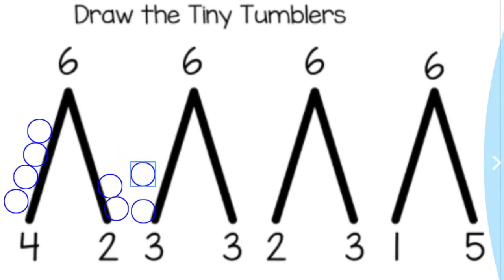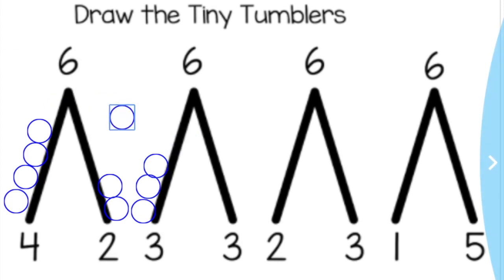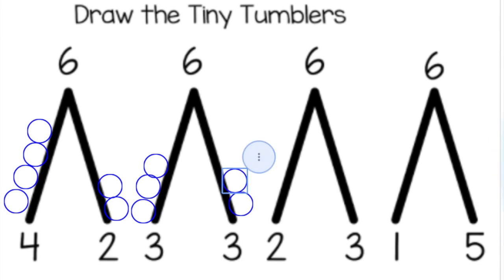1, 2, 3. We always start at the bottom, all right? We have 3. Now, this time, instead of just starting over, we're going to count on. So we started at 3. Let's keep going. 4, 5, 6. Does that equal the number at the top?